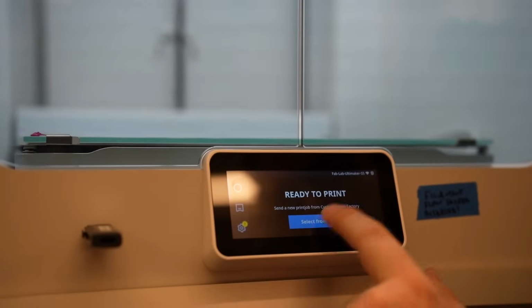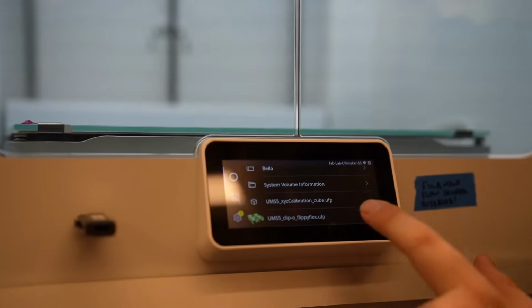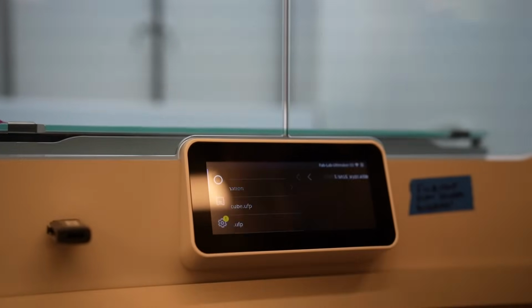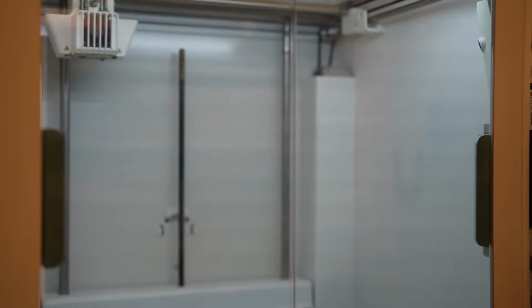So I've got to go here and select from USB. I'm gonna scroll down the calibration cube and start print. And maybe we could set it up in this.